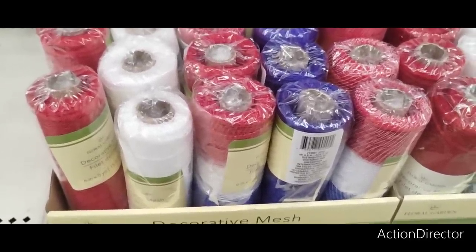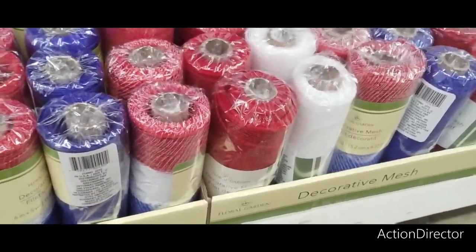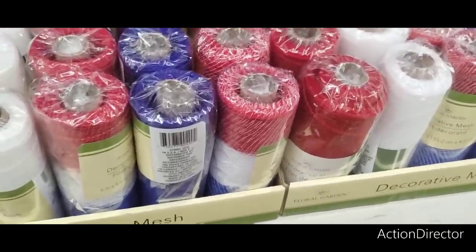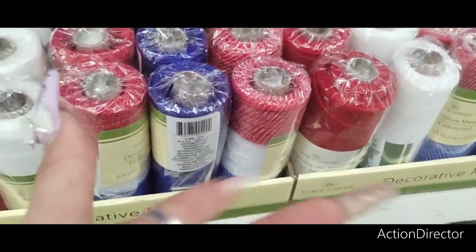I just don't want to work with this type of mesh. I would rather spend the money at Hobby Lobby. Speaking of Hobby Lobby, I'm actually waiting for them to bring out their red, white, and blue mesh. So I'm thinking about making a wreath. But if you're going to be doing something simple, this would work.